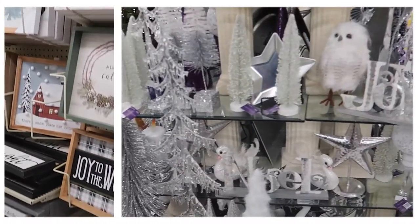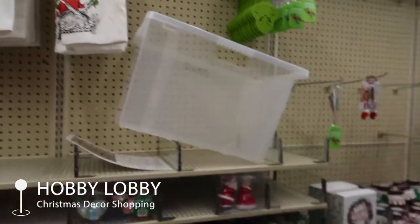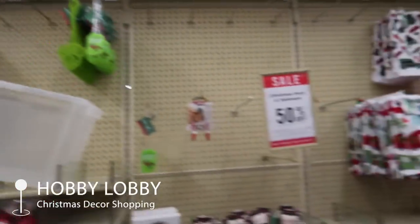Trying to bounce up on my candy cane. Okay, it's a new day. Now I'm at Hobby Lobby, and you can see they also have the themes. Like, look, here's the Grinch. Here's the aisle. They're still doing store setups.